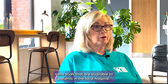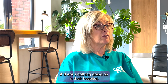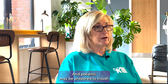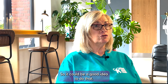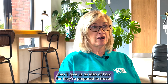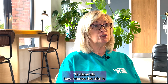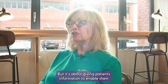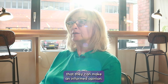Some trials are available to patients in their local hospital. However, there is an opportunity for patients, if there's nothing going on in their hospital, there could be a clinical trial a little bit further away, and patients may be prepared to travel, and they may receive a potentially beneficial drug. So it could be a good idea to do that. So when we have a conversation with the patient, they'll give us an idea of how far they're prepared to travel. And very often patients will say, depends what the drug is, it depends how intense the trial is, how frequent I might have to go somewhere else. So it depends. But it's about giving patients information to enable them to make a choice, so that they can make an informed opinion.